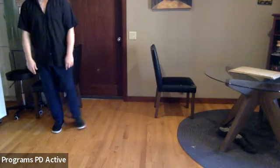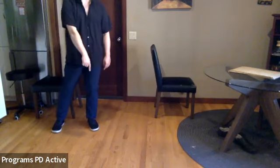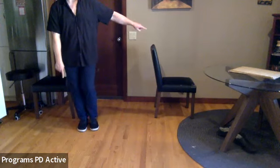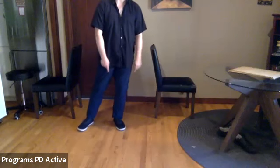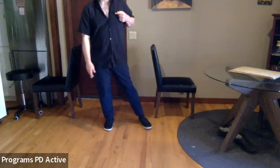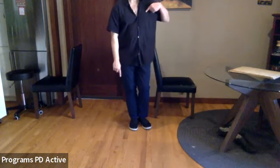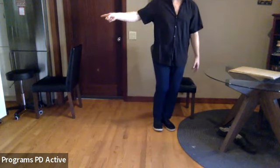Right leg is empty. Step it out. Change the weight so it's in the right leg now. Left foot steps in. Change the weight so it's in the left leg. Right foot steps out. Change the weight so it's in the right leg. Left foot steps in. Change the weight. Step. Change the weight. Step in. One more. Change. Out. Change. In. Let's go the other way.